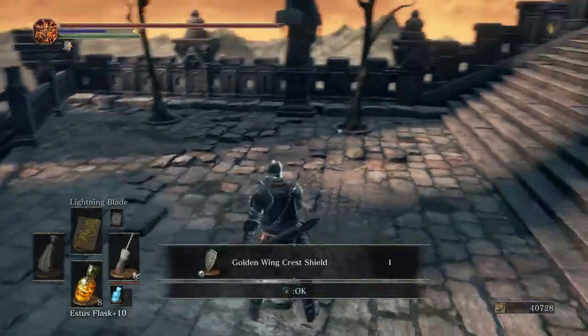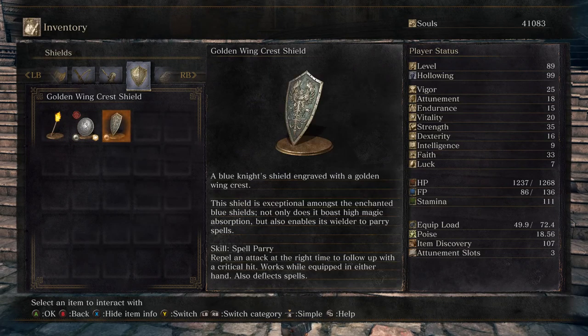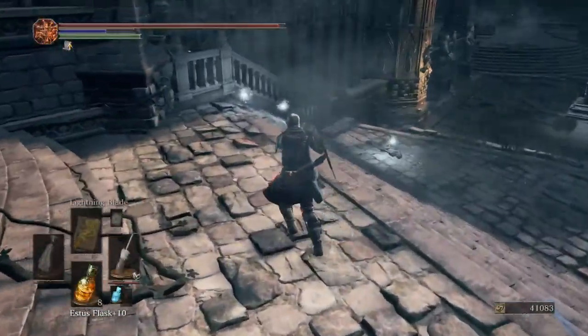So the Golden Wing Crest Shield. A blue knight's shield engraved with a golden wing crest. This shield is exceptional amongst the enchanted blue shields. Not only does it boast high magic absorption, but also enables its wielder to parry spells. I think we read a similar one to that.